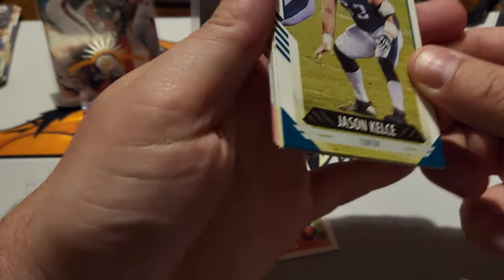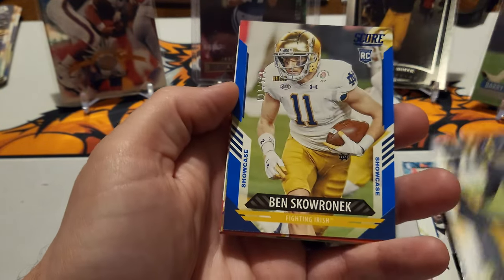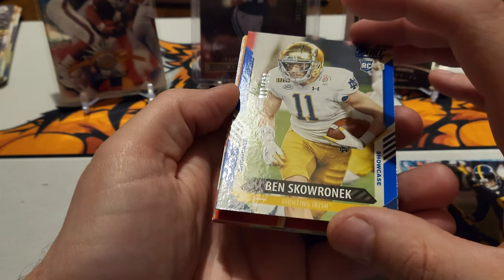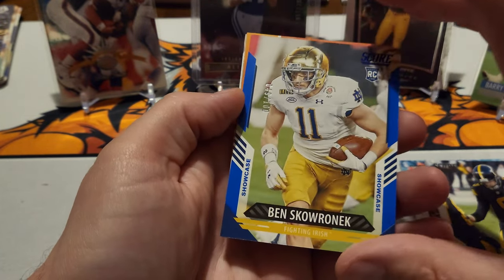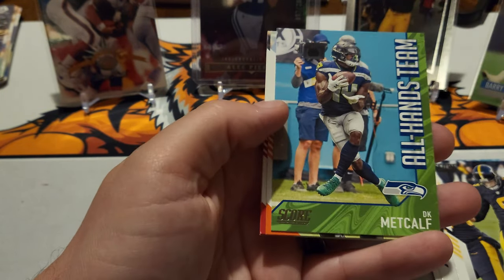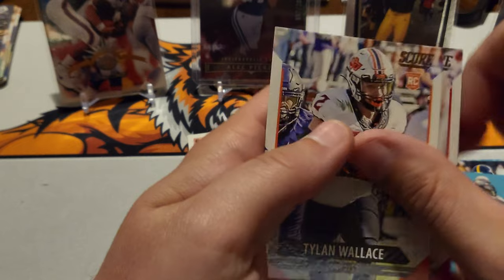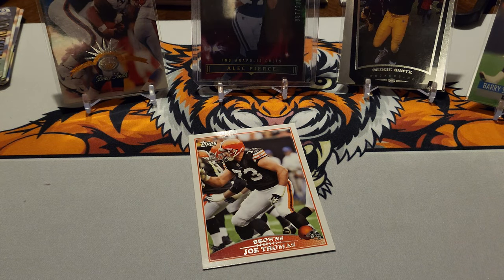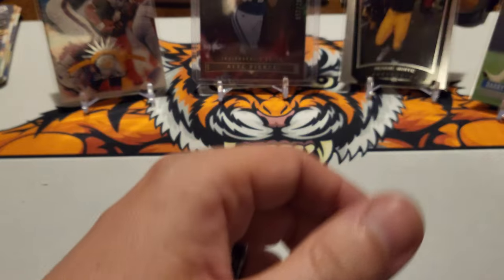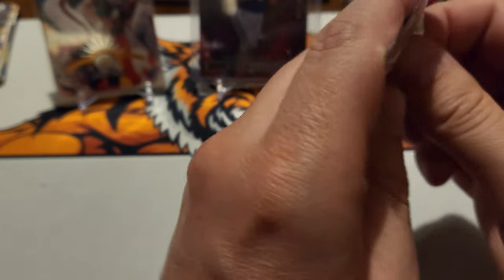So this is a 2021 Score H2. Always a chance for autographs and stuff in these. Brandon Cooks, Chris Boswell, Ben Skowronek out of 100. So that's a numbered Rams card there. Hot Rookies, Waddle. All Hands Team, DK, Tylan Wallace, Trey McKitty, and Harrison Bryant. Score is score. Not going to light the world on fire with Score. These are cool. Geno Smith is in this. Manti Te'o is in this. Let's see what we got.